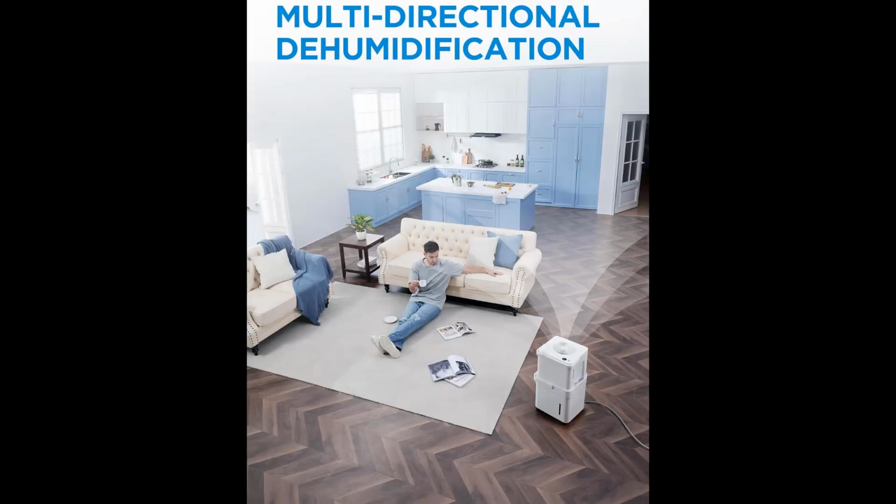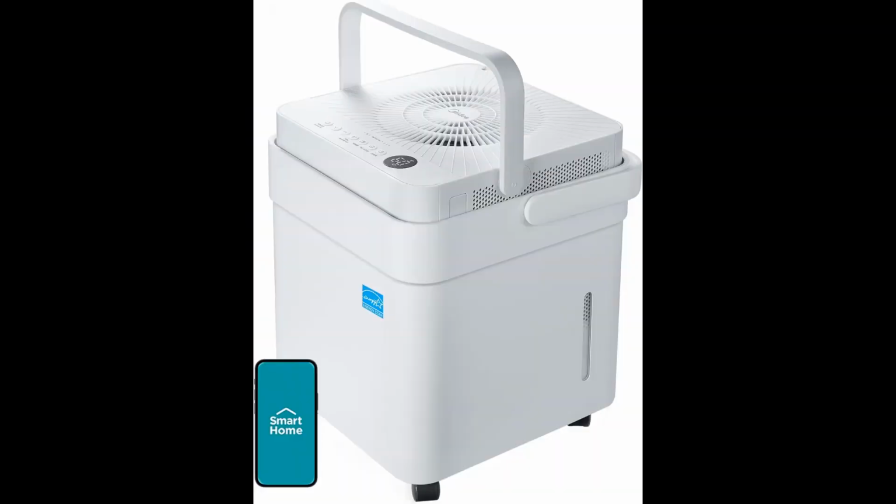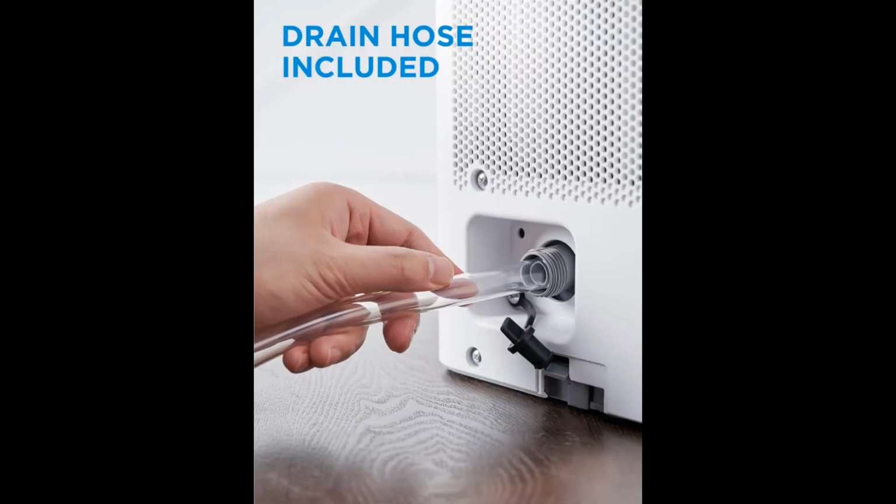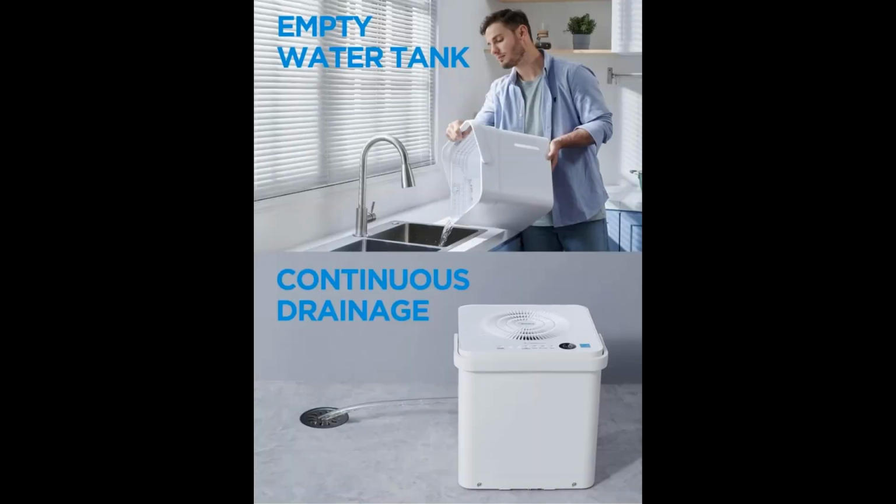The water tank on this dehumidifier is the largest on this list. However, it's easy to empty since you can take the unit off and roll the bucket itself. We also liked having the option to use the continuous drainage feature. It doesn't have a built-in pump, so you will need a floor drain. The hose is included, but if you need a longer hose, we like that you have the option of using either a garden hose or a piece of tubing since no threading into the connection is required.